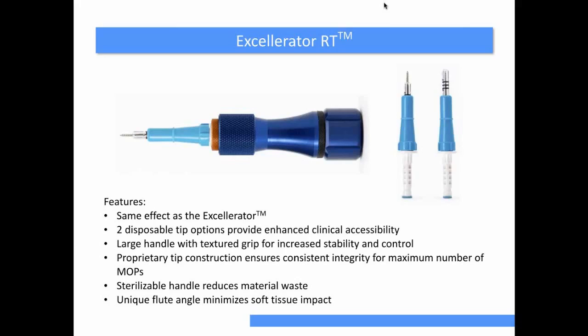You have a sterilizable handle. You have a unique fluted angle. It minimizes the soft tissue impact, so that it's actually end cutting and front cutting. I'll show you a video on how we use these. It has the same effect as the Accelerator. It's just some doctors like to have the disposable tip rather than the entire device being thrown out, and there's that option for you doctors as well. Typically, you have a tooth disposable tip option that has an enhanced clinical accessibility, and it's a large handle. I like the textured grip, and it increases the stability and the hold, and some of us doctors like that.